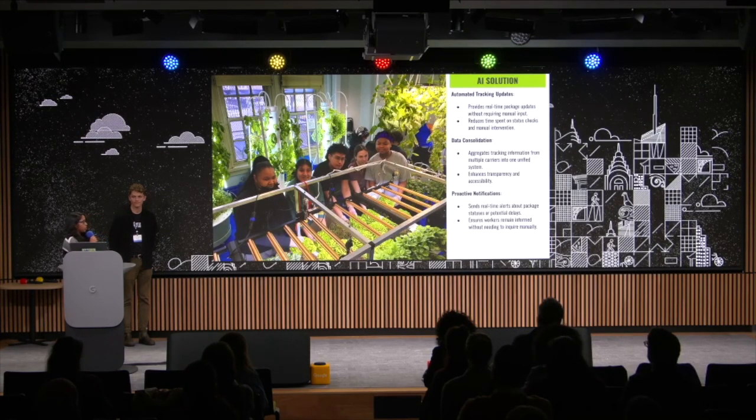So the AI solution that we have created was an automated tracking update that provides these real-time package updates. So instead of me going and emailing my team member that has access to this data, I have it in one unified system where I can access the tracking numbers. Consolidating this data makes it way more accessible and way more transparent, and getting the real-time alerts about these packages as well helps us without any potential delays.